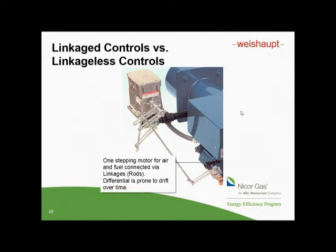Linkage controls, as we see them here in this picture, means that there's one common servo motor or stepping motor that operates or moves linkages to produce the firing rate, so it moves between a lower and a higher firing rate. We call that modulating. But during this modulation process, this one servo motor actually moves several different areas. It moves the air damper, it moves the gas butterfly valve, and does so by using several pivot points and combining linkages to act on several different affecting points with one output.